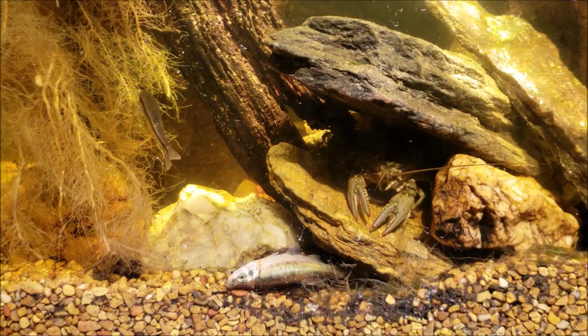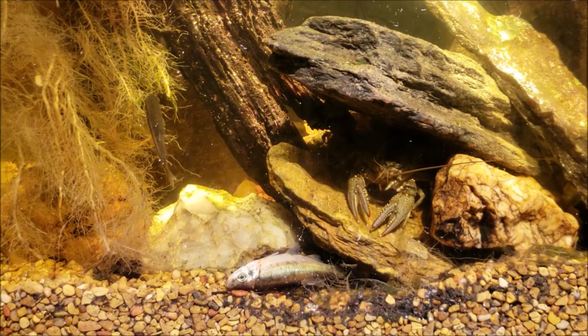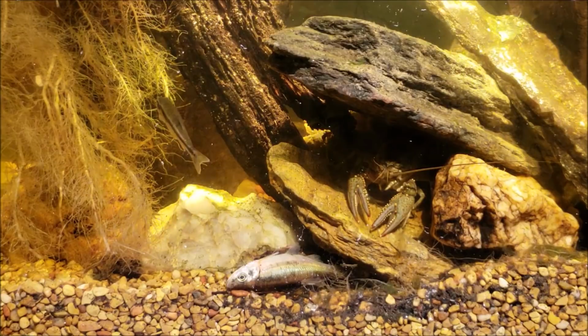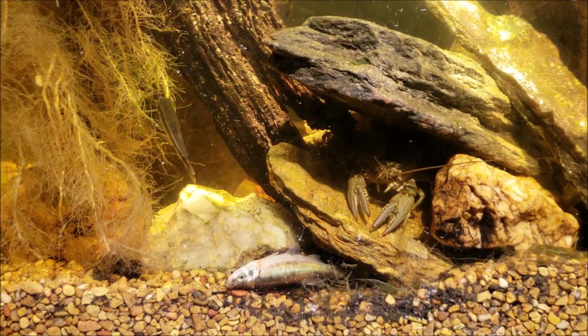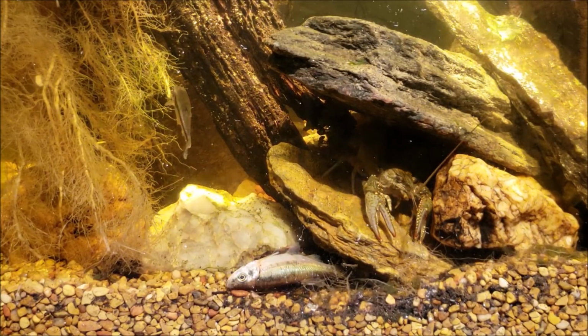This is my new native tank. And I've had some issues with some fish dying after I transferred them from one tank to this one. Not going to get into that now, but you'll see the crayfish sticking out of the cave right there to the right, and then you'll see the minnow sort of drifting around in those roots off to the left.